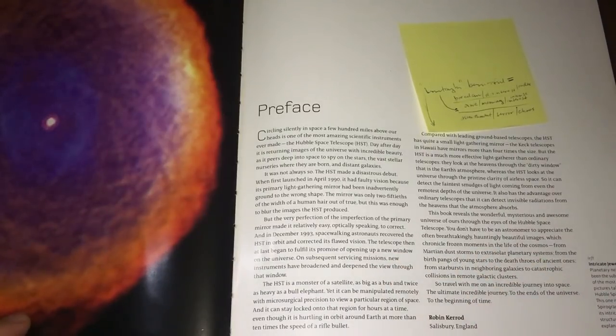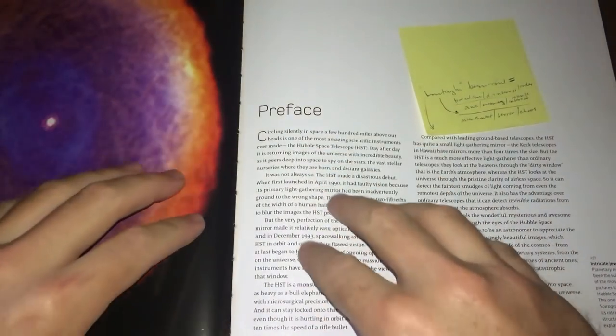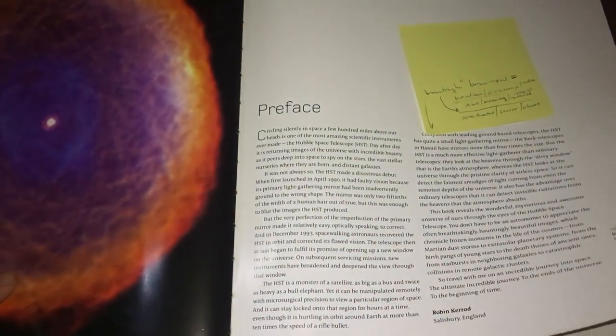So in 1993, spacewalking astronauts recovered the telescope, rendezvoused with it in orbit, which is a feat in and of itself. And they were able to put a corrective lens on it. And since then, it's been almost 30 years. We've gone up and returned and added new corrections to make it see even better and do even more. It's pretty amazing.